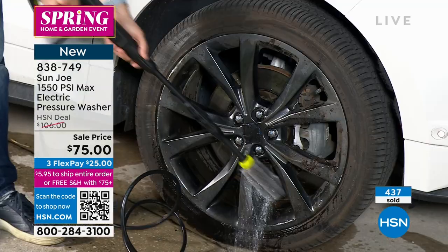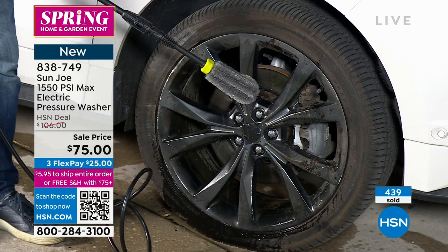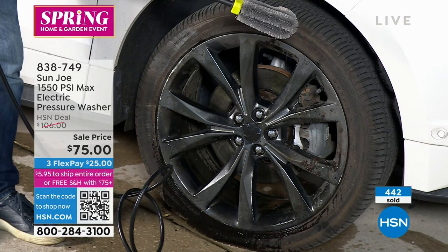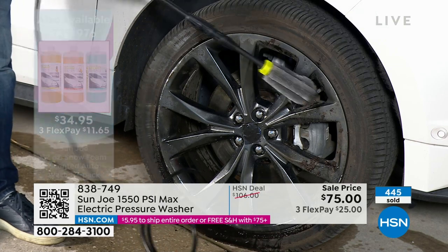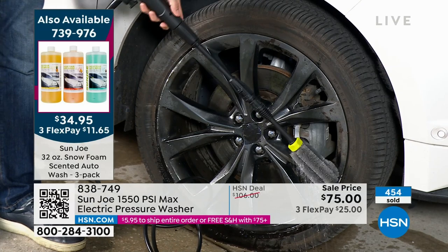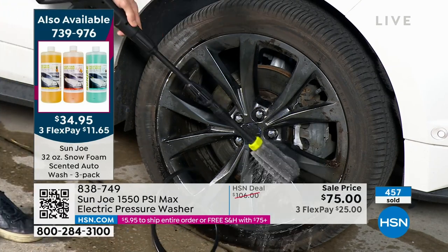If you're just tuning in, what is Crazy Bobby doing today? Well, we have this pressure washer. This is our attachment. That's on the Sunjo website for $20. That usually doesn't come with it, but we're including it. So that's easy to get in and out in between those.